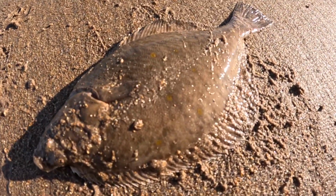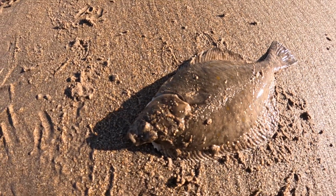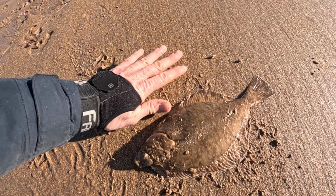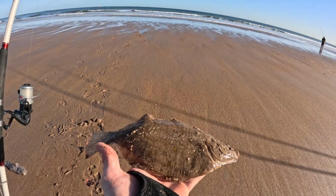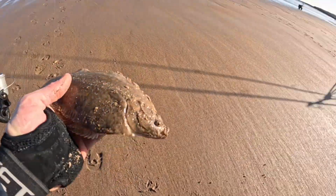There he is. Beautiful spots on him. Really vivid orange. Nice fat little flounder. It was just bigger than my hand. Great to get the first fish. Off to a start. We'll just get him back in.